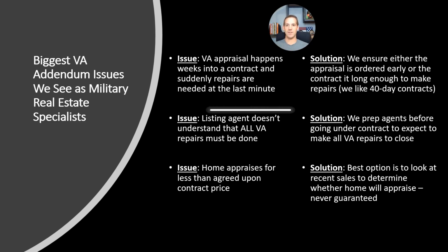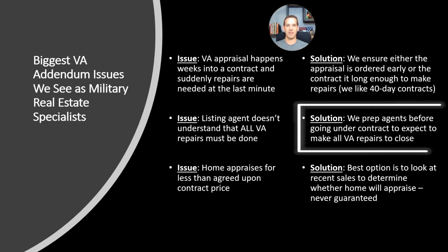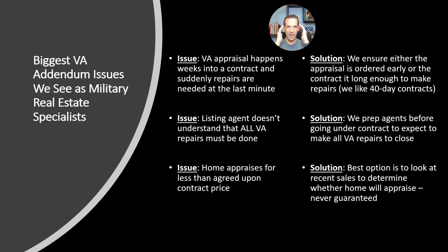Another issue is the listing agent doesn't understand that all VA repairs must be done. We prep agents before going under contract to expect to make all VA repairs to close, right? So we're going to make sure they understand, hey, are we on the same page here? All VA repairs must be done to close. Don't see this that commonly as an issue, but it does still happen.